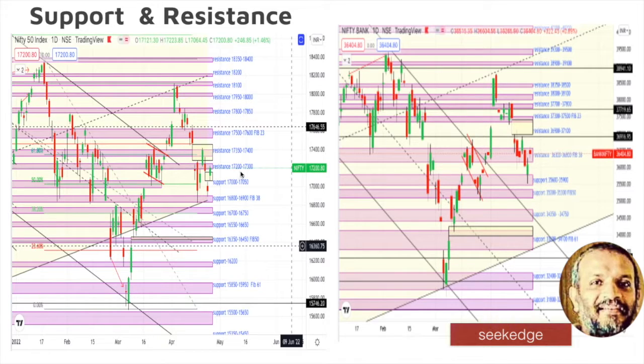Resistance on the upside would be 17,200, 17,300. First it has to be taken out, and then taken out concretely, right? And above that 17,350, 17,400, then 17,500, 17,600, which is the Fibonacci 23 also. Above that 17,800, 17,850 level, then above that the 18,000 round number level. That's resistance on the upside, and now the supports on the downside.